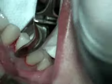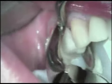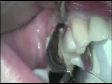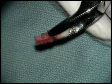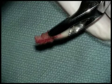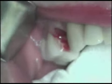So now we get our apical retention forceps, and we're going to seat it as far apically as we can on the tooth and luxate it to the palatal, to the buccal, with a little bit of rotation at the same time. And we see that the tooth lifts out pretty easily with the forceps, and that there's a fair amount of granulation tissue that is adherent to the root, as well as the evidence of the prior apical surgery.